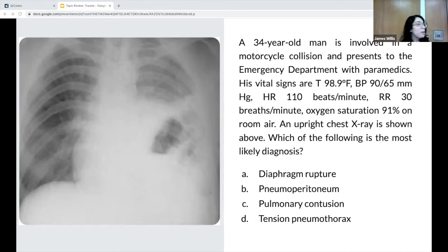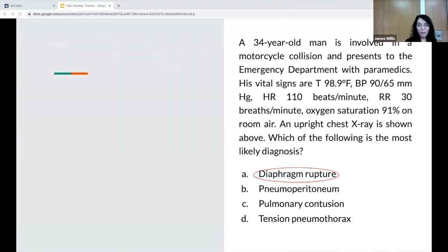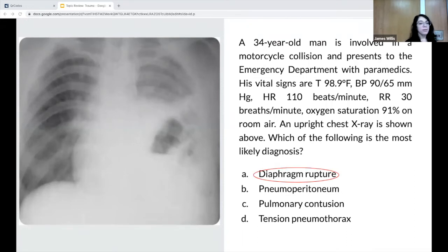An upright chest X-ray is shown. Actually, on the slide, it's not above, it's on the side. Which of the following is the most likely diagnosis? Let's just do raising our hands. So, a diaphragmatic rupture. Pneumoperitoneum. Pulmonary contusion. Or a tension pneumothorax. Okay, I think that one was pretty clear that the diaphragmatic rupture won out, okay?